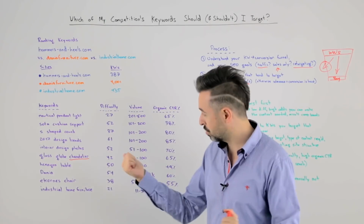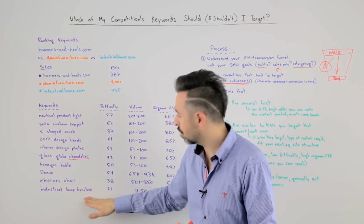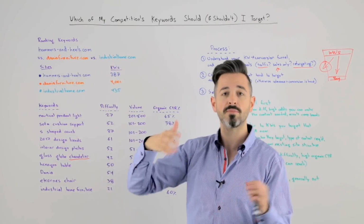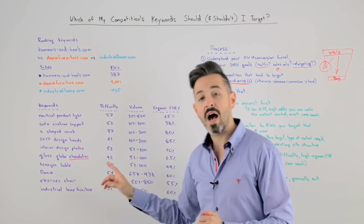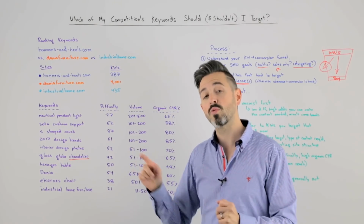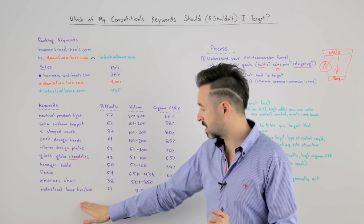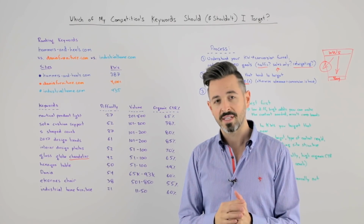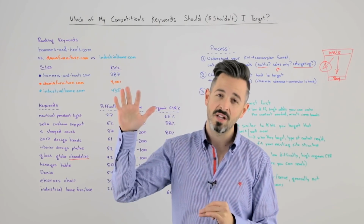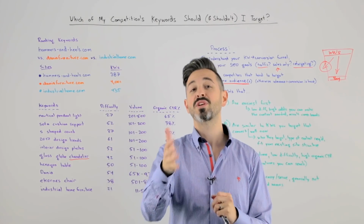And I actually use this site to highlight this. So industrial home furniture is both a branded term, because it's the name of this website, industrial home furniture, right, is their brand, and it's also a generic. And so in those cases, I would tell you, yes, it probably makes sense to go after a category like that.